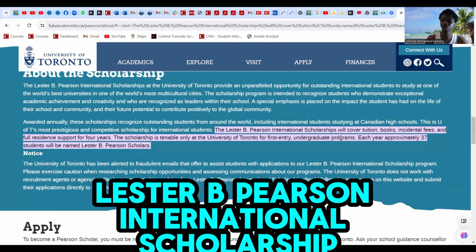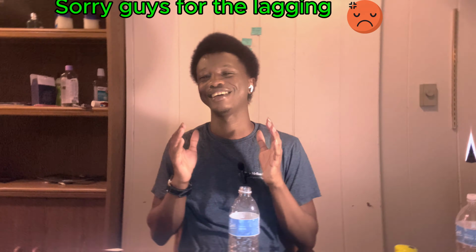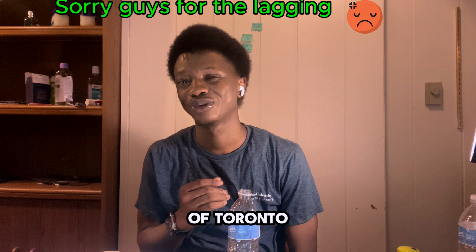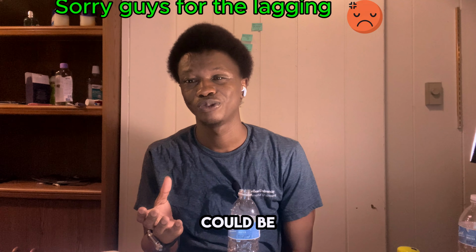The Lester B Pearson International Scholarship will cover tuition fee, books, incidental fees, and full residency support for 4 years. Imagine yourself walking into the University of Toronto, fulfilling your dream as an international student. How pleasing that could be.